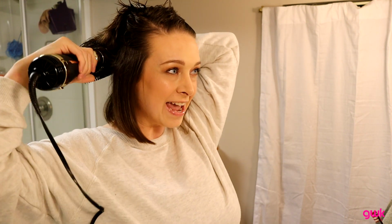If you've ever had a blowout, you know how they're so soft, and it's giving me a little bit of body like in the center here. But again, this is a new tool, and I have to play with it, but off the bat, I really, really like this a lot. And it's not pulling, and it's not heating up to the point where it's really uncomfortable on the scalp at all.